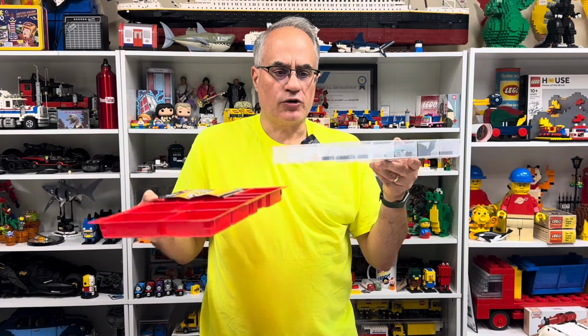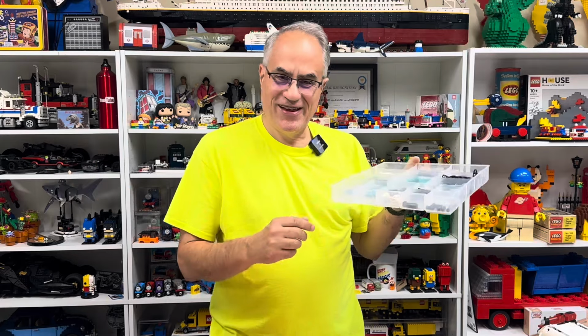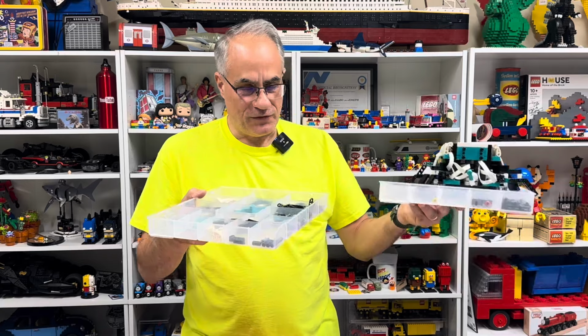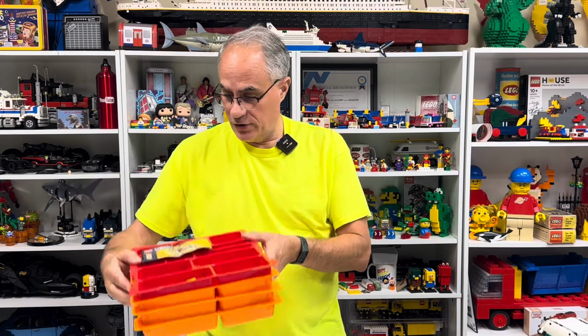So we're going to be talking briefly about these storage trays. These trays here have been filled for a while, so I need to part this stuff up. And then this is things that I've parted out, a Nexonite set.